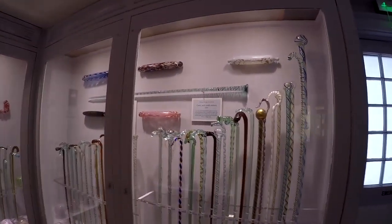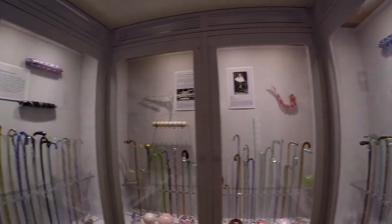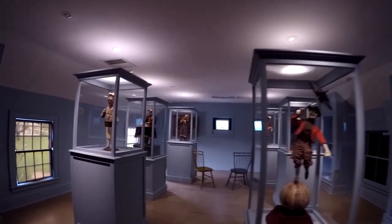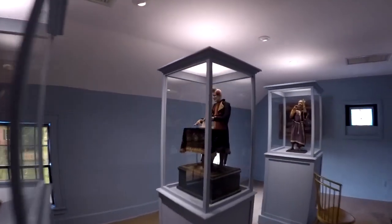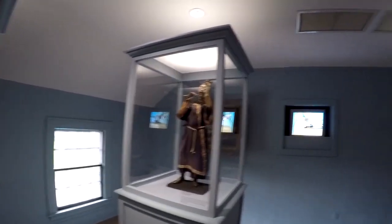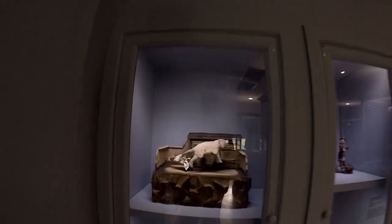Wow, look at these. These are cool. Glass canes. This is going to be so hard, Dad. Towels and clothing. And that's over here. They're showing how a lot of these work. The schoolhouse.